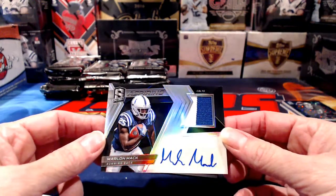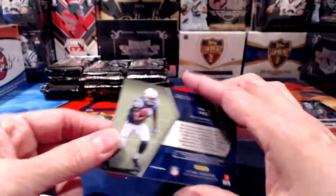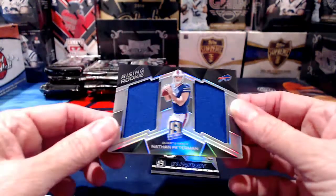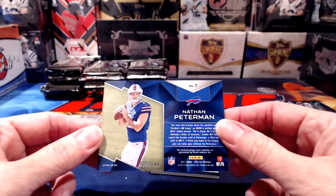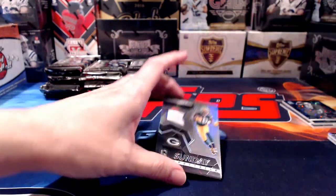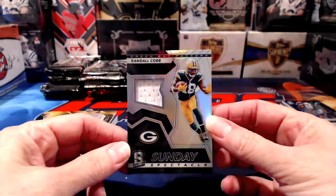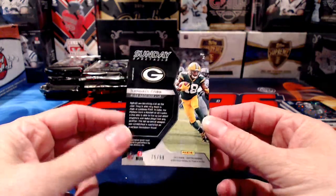A little Marlon Mack for the Indianapolis Colts, who I think might do okay with Jacoby Brissett. That's to 299. Of course, I know you want Andrew back, but in the interim, I think Jacoby's going to work out all right. For the Bills, Nathan Peterman. That one is to 199. There's one for the Pack. So we got you a little bit of love for the Pack, and it's Randall Cobb. You guys know I love Randall Cobb because he went to UK, my alma mater. That is to 99.